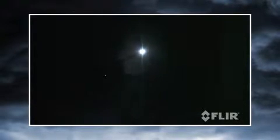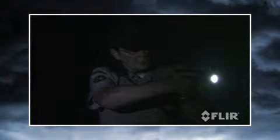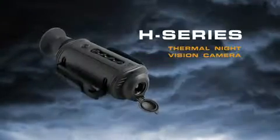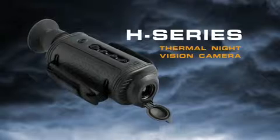This scenario is very real and very dangerous. Is the suspect in the alley or down the street? You keep looking or call for backup. You don't know because you can't see. Now you can. FLIR's 8 Series of thermal night vision cameras change the balance of power on the streets, giving you the tactical advantage you need in situations just like this.